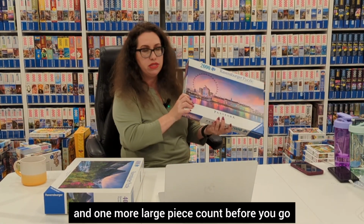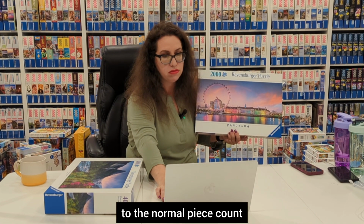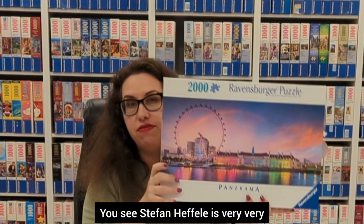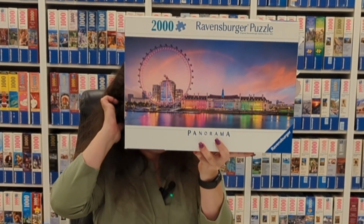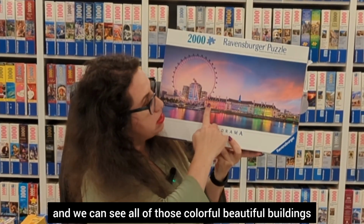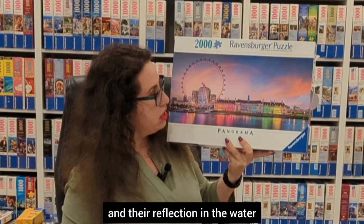And one more large piece count before you go to the normal piece count. So up next is Lovely London, also by Stefan Heffele. You see, Stefan Heffele is very common in German puzzles, basically. So I bought this one in Germany. And this one is showing iconic London, and we can see the London Eye, and all of those colorful, beautiful buildings and their reflection in the water.